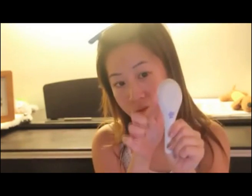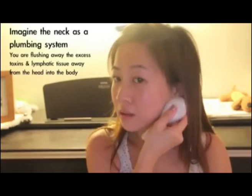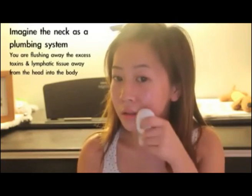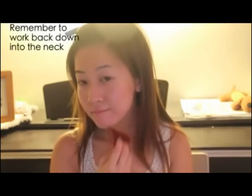Now demonstrating with my little Asian ceramic spoon, use a curved edge to massage the face. Now always remember to work down the neck. As Beauty Cuckoo mentioned, imagine the neck as a plumbing system. You're flushing away the toxins and excess lymphatic tissues. After a few minutes working with the jawline, now I start at the center of my chin and work towards the top of my ear. As always, I remember to work it back down my neck because we're draining everything off.